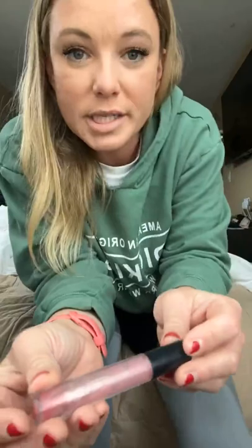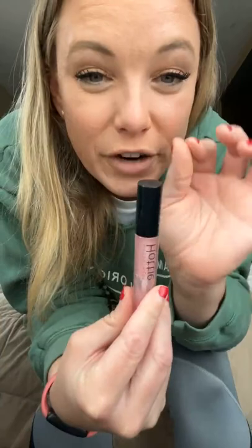Hottie Lip Plumper. This stuff is great. It just goes on like a pink shimmer. It's like clear with a very hint of pink. So it's not like overly bubblegum pink or anything. Don't be offended by extreme pink or something.